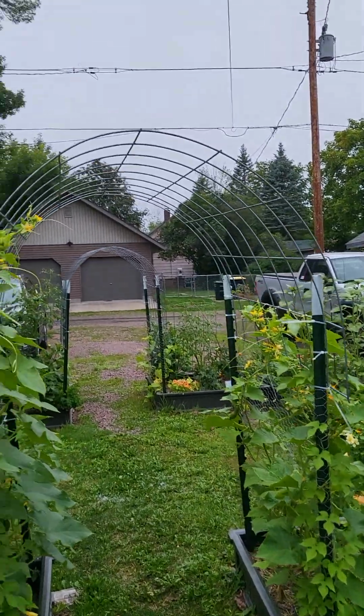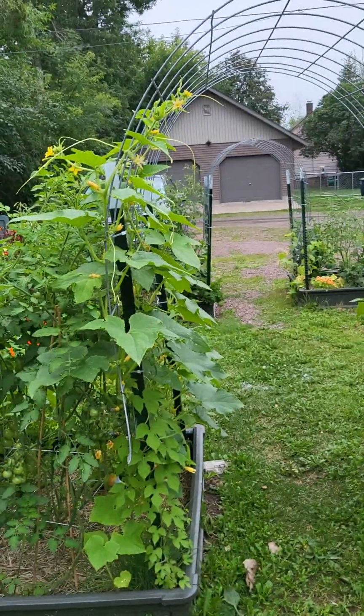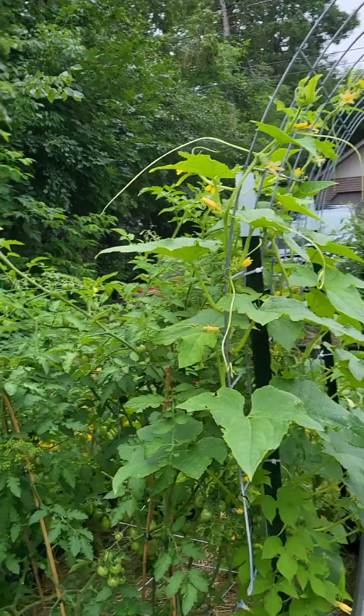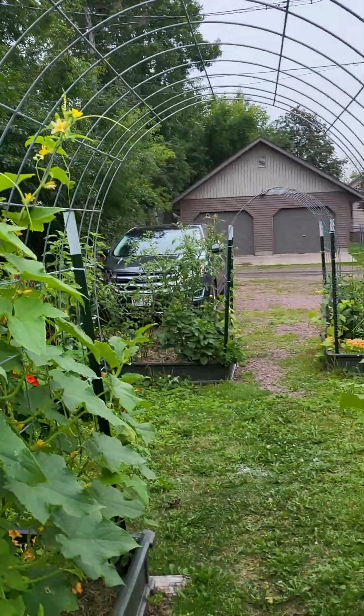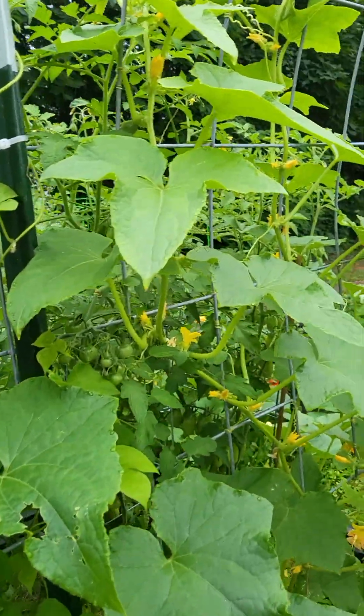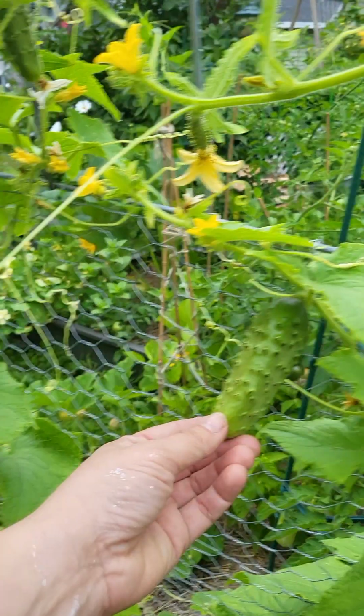Cucumbers just never really got to the top of the trellis. I'll probably do the green beans on these trellises next year because I know for sure that they're going to take over. And it just looks so pretty when these arches are filled. Let's see. We've got lots of cucumbers on here I need to come in and pick.